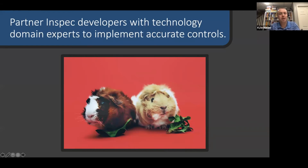What the developer brought to the table was their experience in Inspec, the repertoire of resources in their head that they have available to them, the design patterns, the best practices that we learned, and then the domain expert would help fill in the technical gaps to make sure that the control is technically accurate.